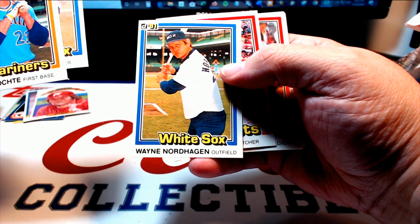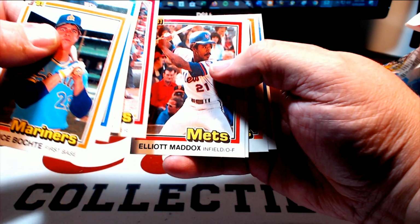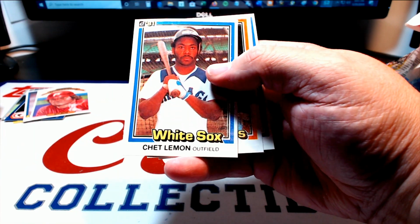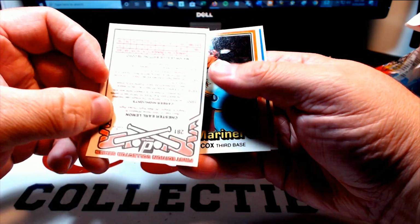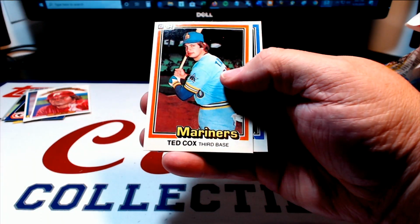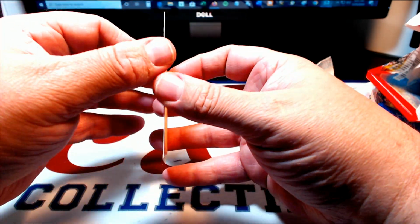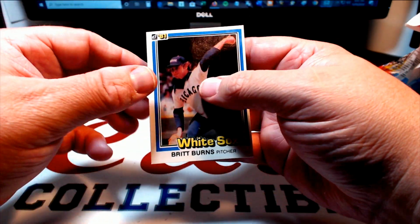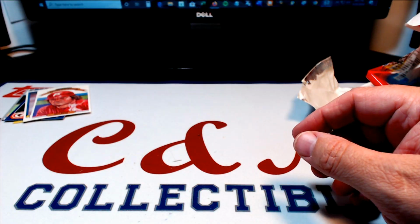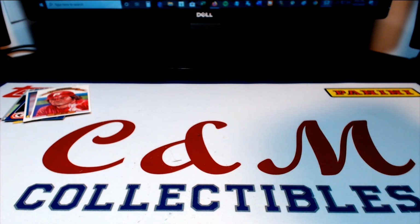Wayne Nordhagen. Pete Falcone. Elliott Maddox. Chet Lemon was a really good player. Ted Cox. Britt Burns. And that is the last card there with the gum on it. Britt Burns. Just going to go ahead and toss that one in the trash because that's got that nasty gum stuck to it. Anyway, that is it for that break.